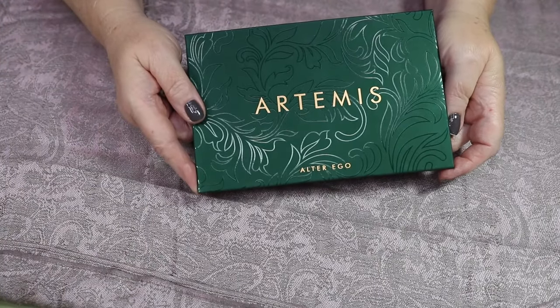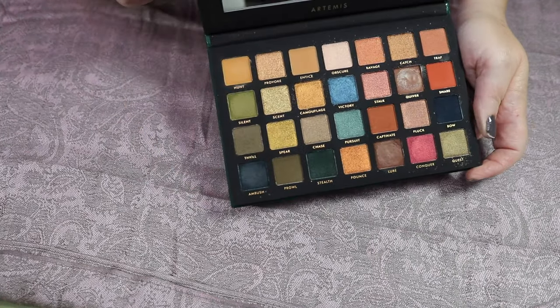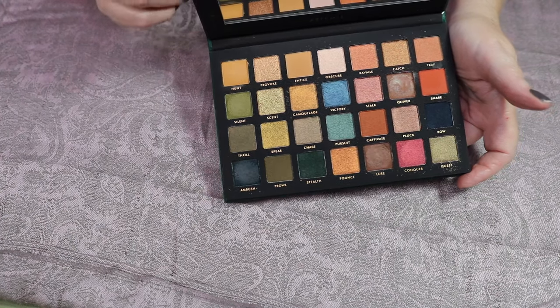Moving on to Alter Ego, I have six of their palettes, and this is the Artemis palette. And I have used this quite a bit, and I will be keeping it.